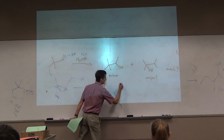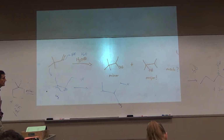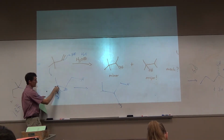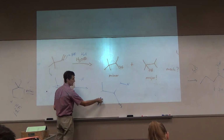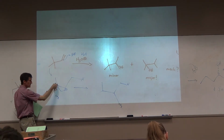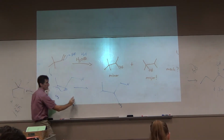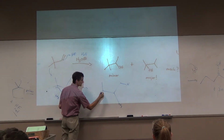I'll draw that new H in one more time. It's still there. But this carbon, how many bonds to this carbon? Is there an H here? No, there's no H there. It doesn't just magically appear. There's no H. The methyl just moved over. There's nothing else here. There's only three bonds. So this is a plus charge now.